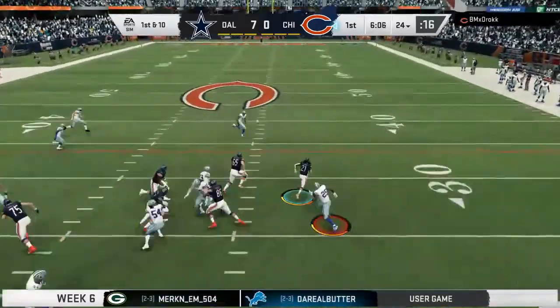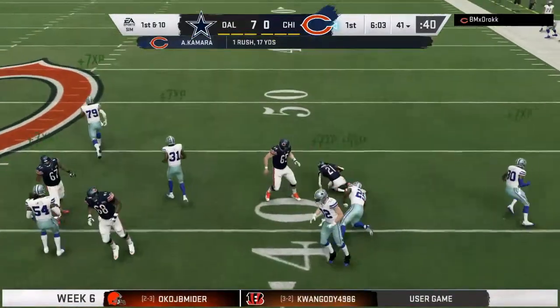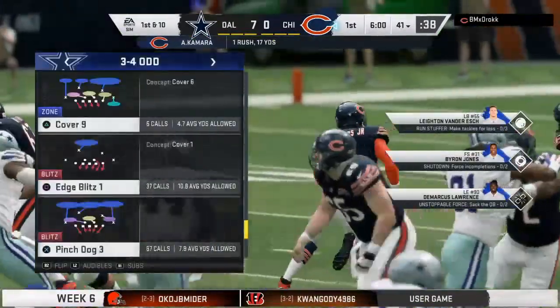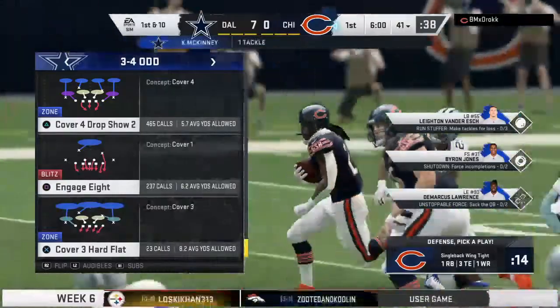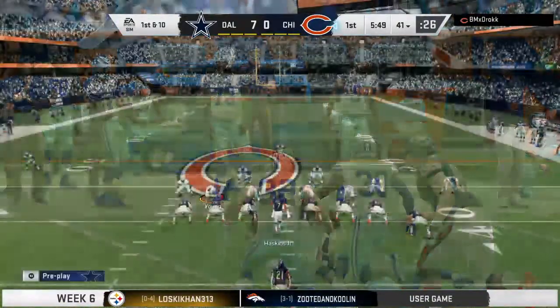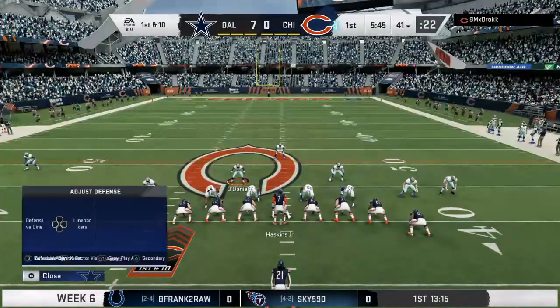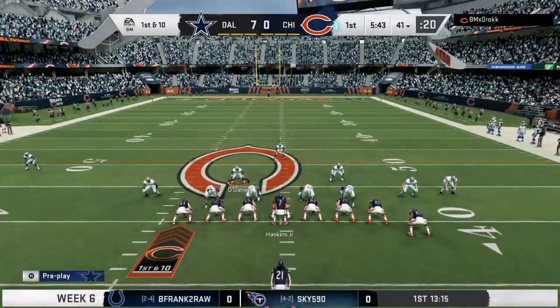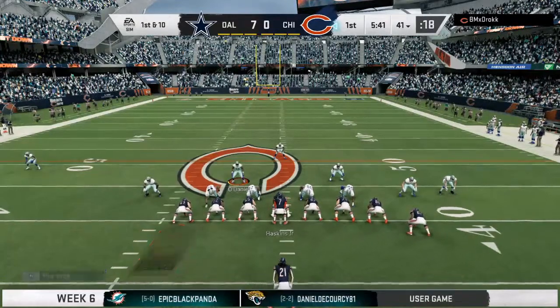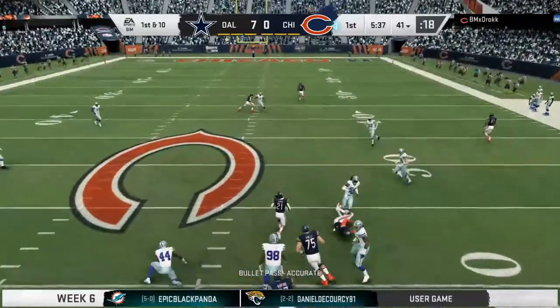The first carry now. This is Alvin Kamara. And they get him down, but not before he takes it across the 40-yard line. A good pickup, 17 yards and a Bear first down. Boy, he does it at a high level, doesn't he? Because when I watch him, I think of his vision. Straight ahead, peripheral. Also has that sense of where holes are going to be before they actually open. I think that helps set him apart from many of the other backs in the league.